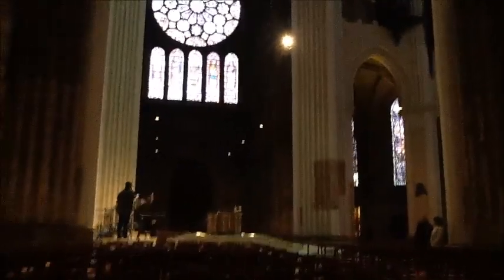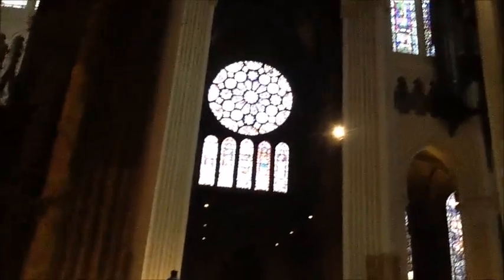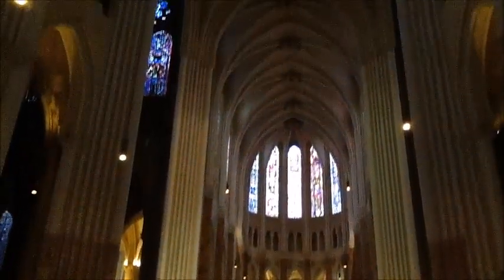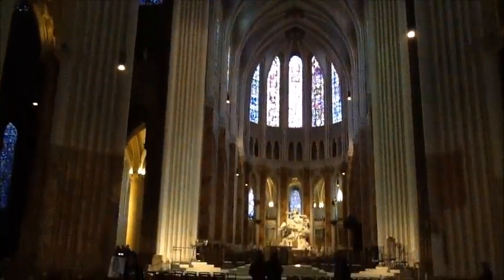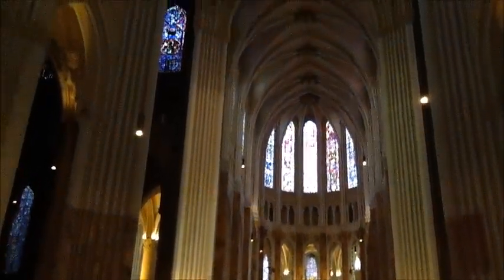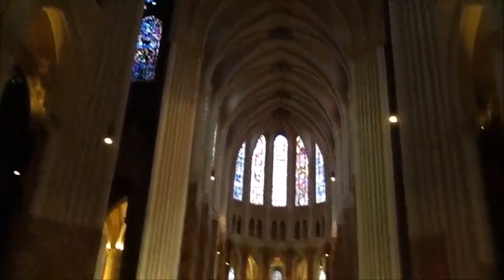They're announcing the service is beginning in a little while near the royal portal, in the presence of the Archbishop. As we check out different areas of the church, we come to the conclusion of our visit of Notre Dame de Chartres. The sanctuary, being great and newly restored, and the restoration continues throughout the church building.